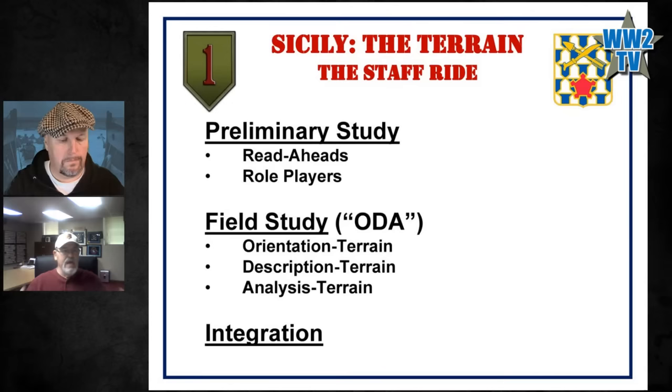And then the second question that we typically ask is about the terrain itself. You've seen it all now. It's one thing to look at the map.